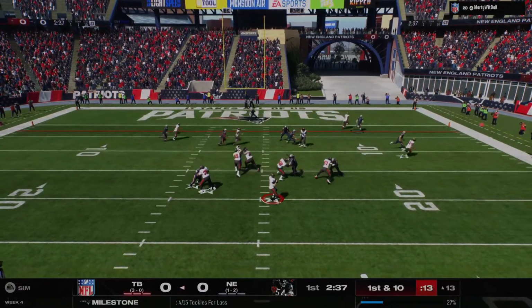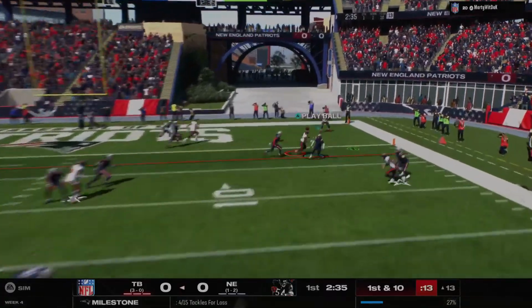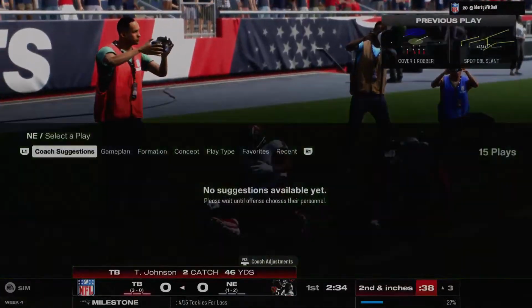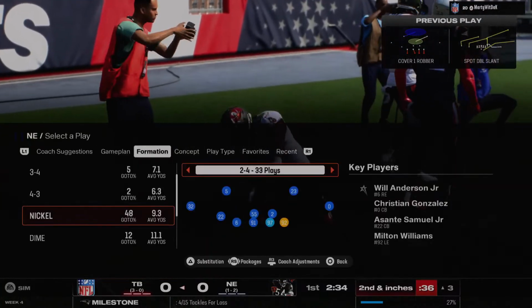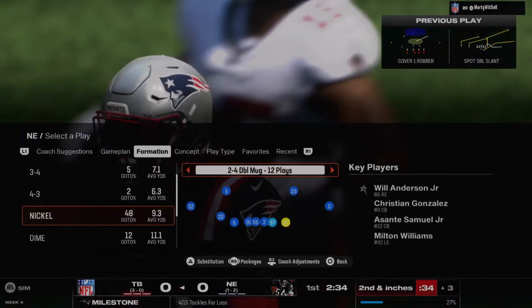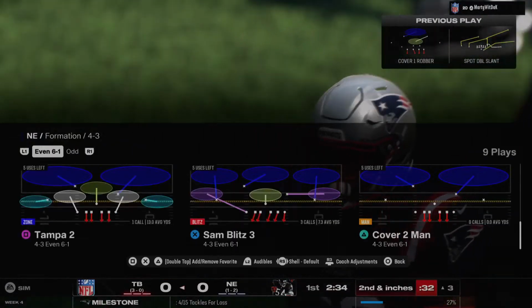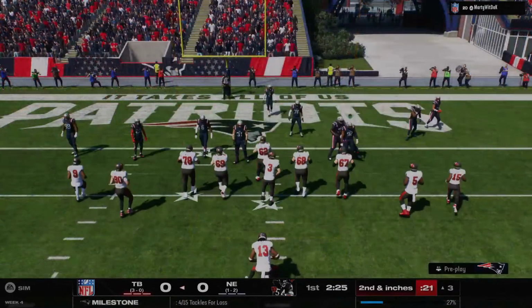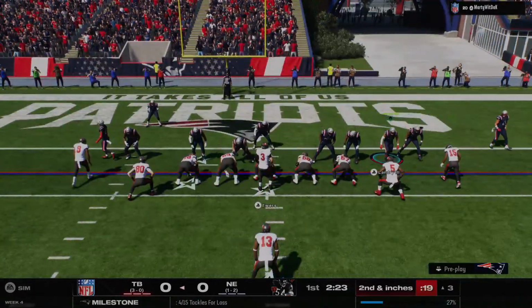Working inside the red zone. Cutting near the goal line. Boy, they sure found the right route at the right time to hit the soft spot in that coverage. And that slant, it goes for big yardage. In a good spot here, 2nd and inches.